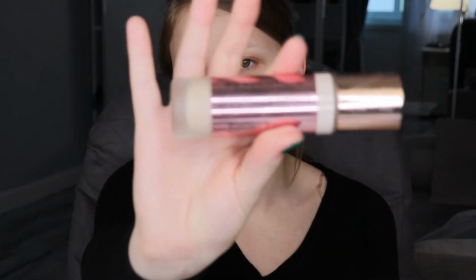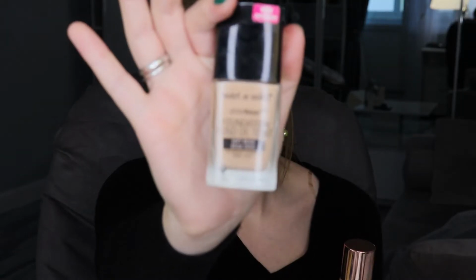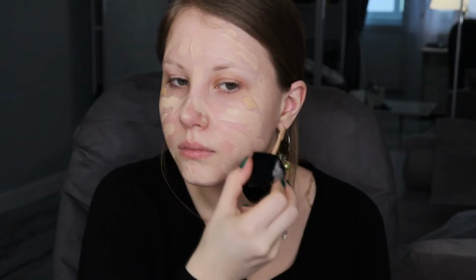So moving to my foundation, this is my currently favorite routine, and I'll be using my Makeup Revolution Conceal and Define foundation. And my number 2 is my favorite product from Wet n Wild, shade soft beige. So I'm gonna mix them right on my face without any sort of bowl or anything. Then it's up to you to choose what to use, a foundation brush or your beauty blender.